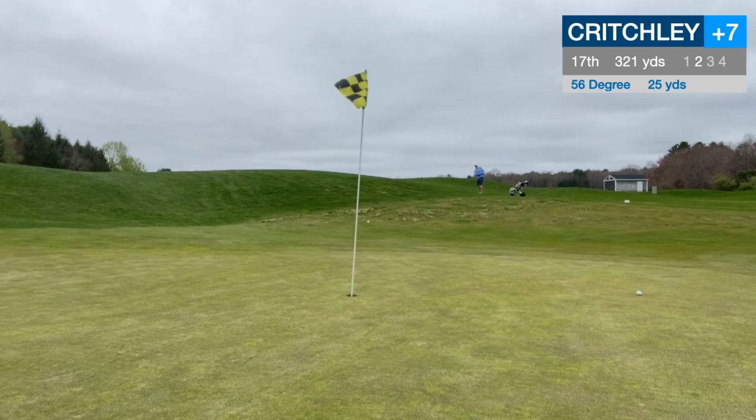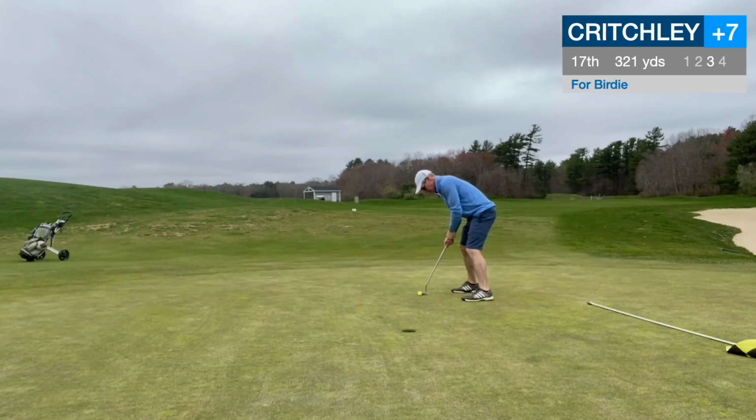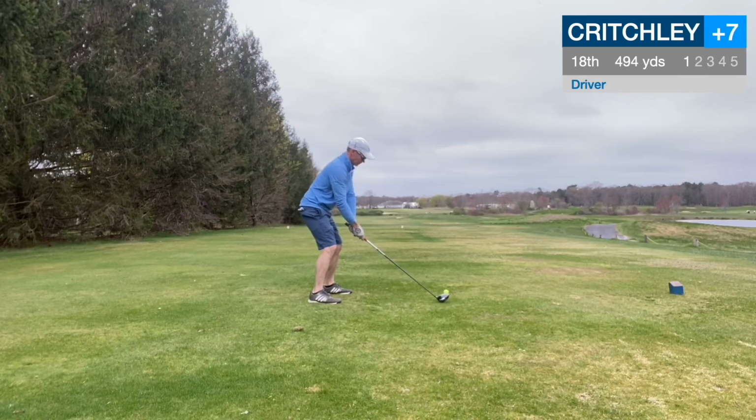Finally hit a good pitch here. You can see it kind of trickles out here to probably about 5 or 6 feet. We're looking up the hill. Great place to be. And you'll probably hear from my playing partner. Yeah, that's all we need to hear. Can't buy one today.